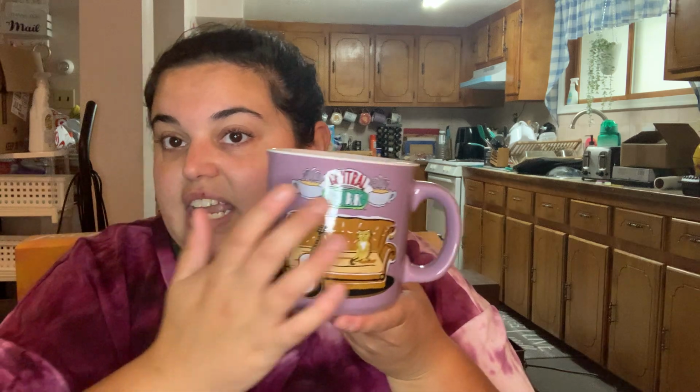Not only is the white trim really cute, but I don't know if you can tell, it actually curls outwards, and I just find that a really nice touch, really nice detail. And then when you flip it on the other side, it is again Central Perk. You get the famous couch, but then you get Phoebe's guitar and the smelly cat, so I couldn't pass it up. It was only $4.99.